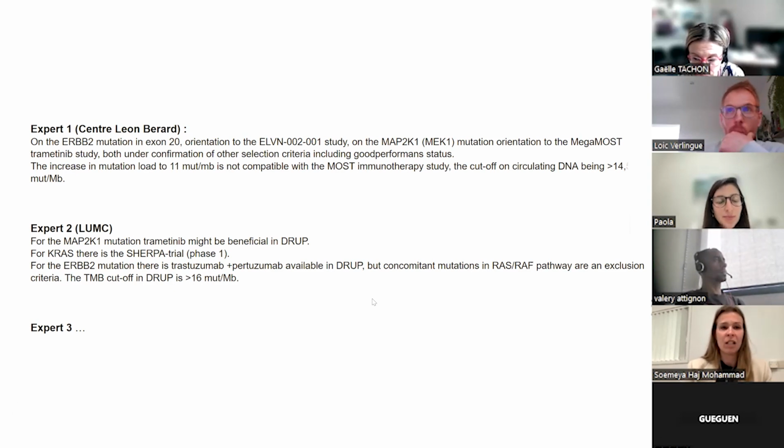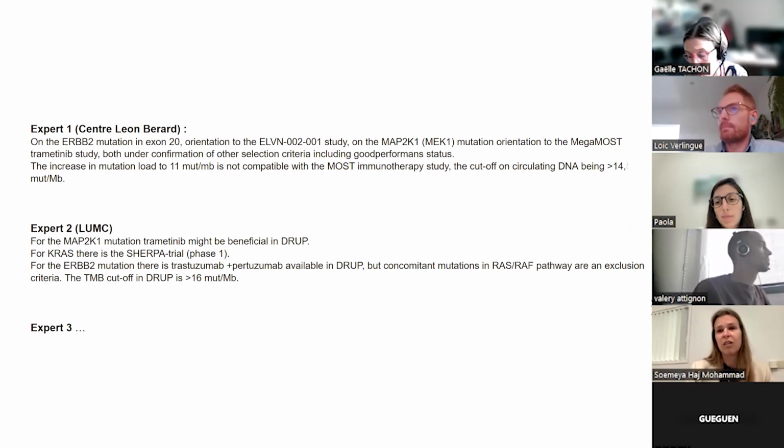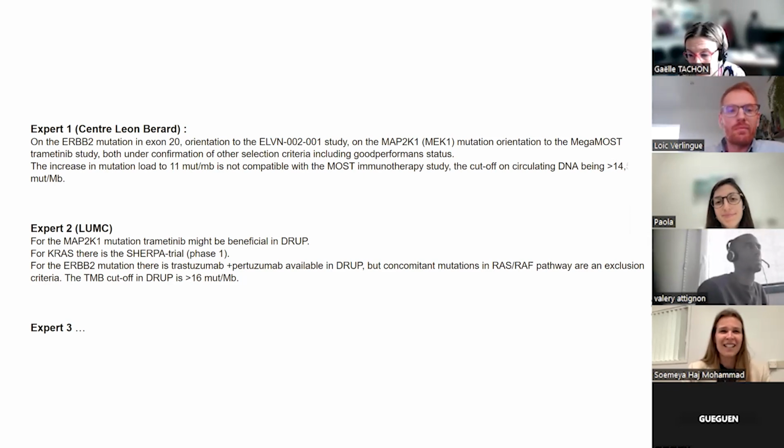So in the Netherlands, for KRAS mutations, we have a Sherpa trial, a phase 1 trial, at the NKI. For MAP2K1 mutation, trametinib monotherapy was available in DRUP, but due to slots that were available, that might unfortunately not be the case anymore. And for the ERBB2 mutation, we have trastuzumab plus pertuzumab treatment available in DRUP, but concomitant mutations in the RAS-RAF pathway are an exclusion criterion due to negative evidence. So unfortunately, for this patient, we would not have a treatment available, because for the tumor mutational burden we have a cutoff of 16, and this patient has 11. So yeah, no good news from our side.